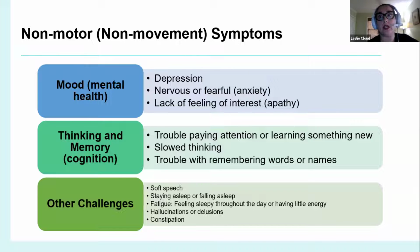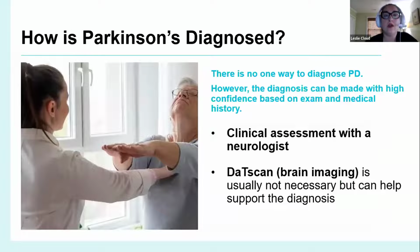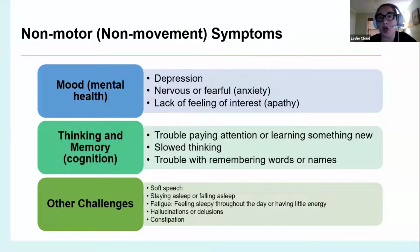So there's quite a wide spectrum of non-motor symptoms that can occur over the course of the disease. And these can really occur at any time, early in disease, late in disease. And again, not everybody gets all of these symptoms. You may have some of them, you may have none of them, you may have all of them. Everyone is different. And I should also just mention that all of these are treatable in some way, shape, or form. And so if you have any of these symptoms, it's important to mention them to your neurologist because there are things we can do to help with all of these symptoms.